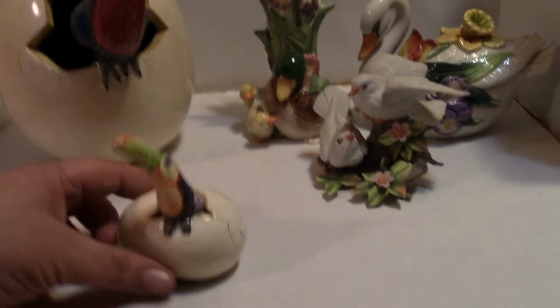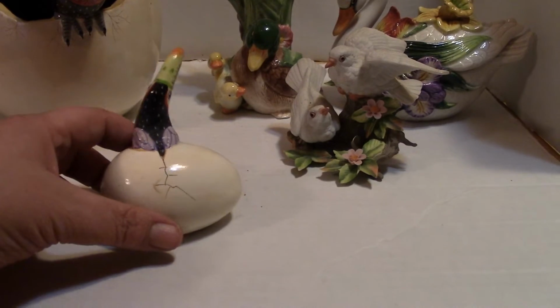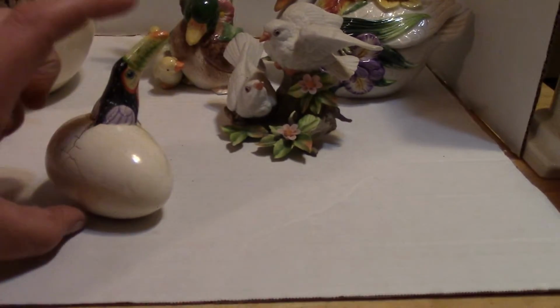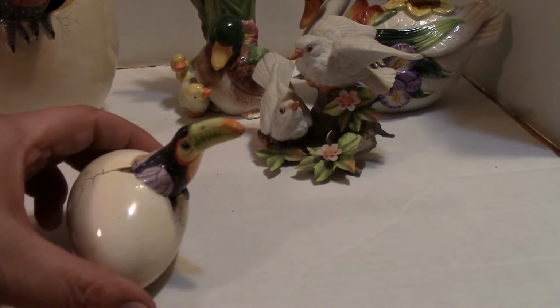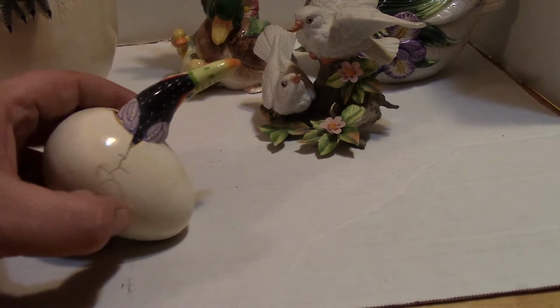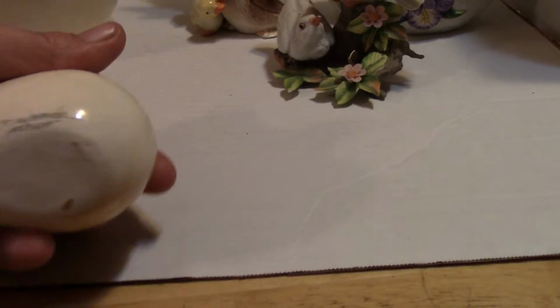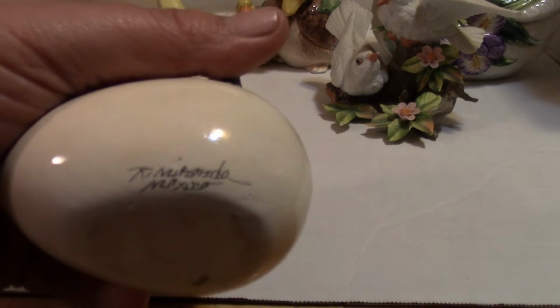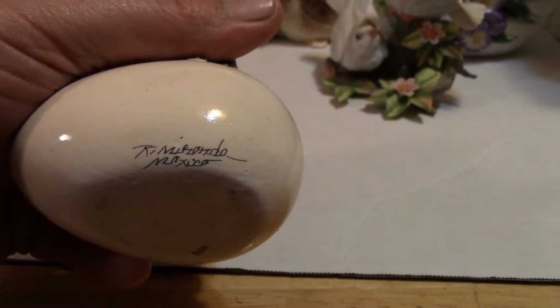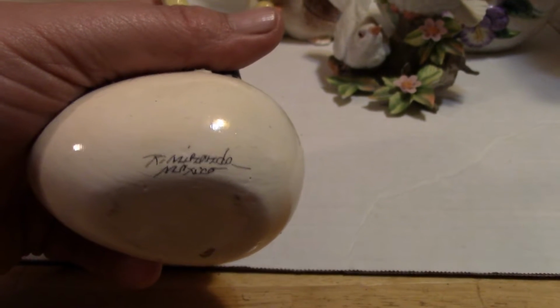Okay, well, we'll start off with this one. Little toucan breaking out of an egg here. He's pretty small, 6 inches tall with the beak up here. Almost Tenala style. Almost. I wouldn't exactly call that Tenala, but that's kind of neat. Got a signature on the bottom here. There you go. I'll do some research on it.